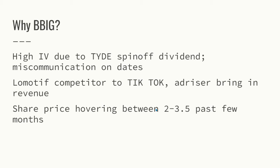They do own most of Lomotif. It is an app that's similar to TikTok, and it's getting a lot of popularity in India and other countries. They're doing a lot of music festivals. They also acquired AdRiser. AdRiser is helping them bring in revenue, very similar to how Google AdSense works. They're starting to get a lot of data based on types of videos that people like, and then putting appropriate ads and advertising for it.